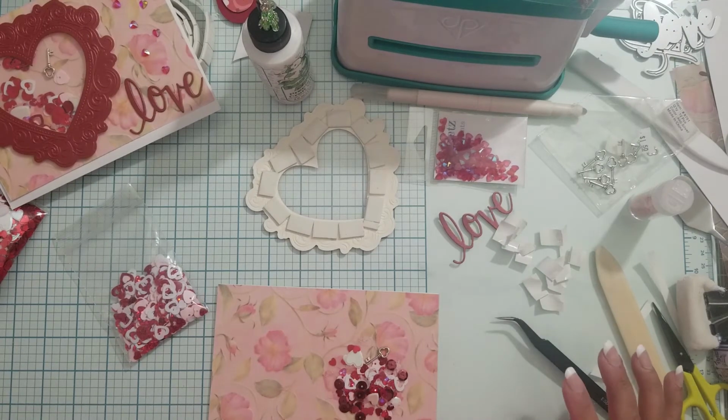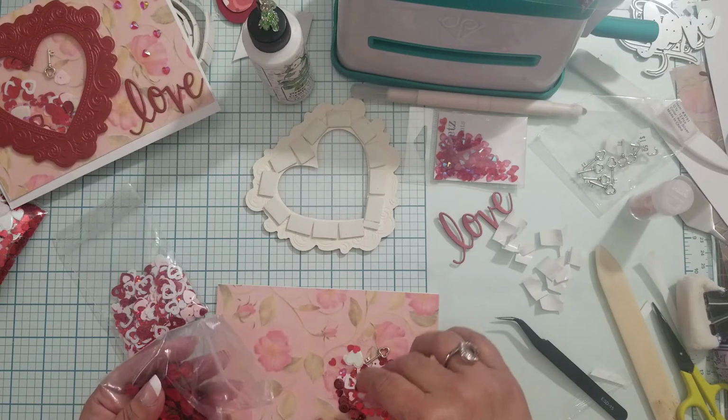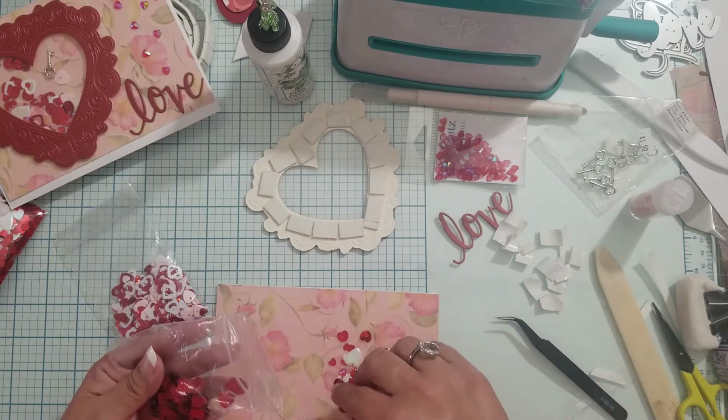We are ready to rock and roll. Let me throw in a couple of these guys. Hang on. Although I added the darker ones that didn't, these are heart-shaped sequins. Don't ask me where I got these. I don't know. These are one of those things that just show up in my stash, and I forgot.